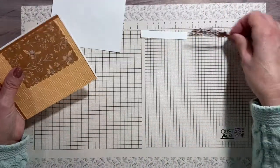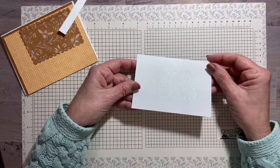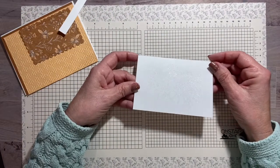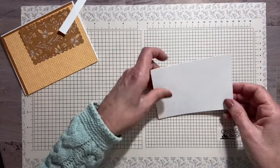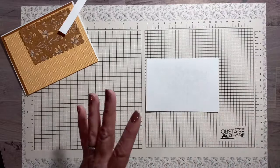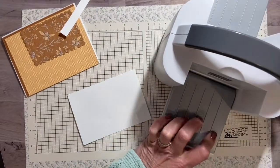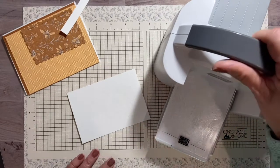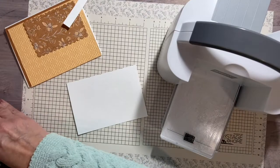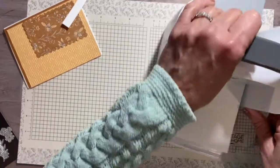And then here, what I did, this is going to be our focal image. And I embossed this just with the clear emboss powder. And I will be cropping this out. And this one was small enough where I could just use my little mini. So let's just get that out. And I can put that right in here. I'll go this way.